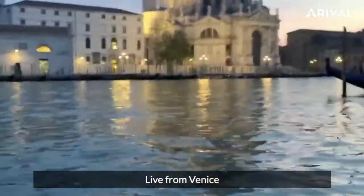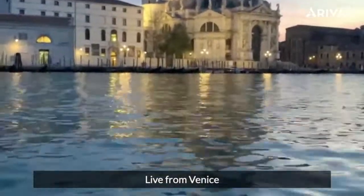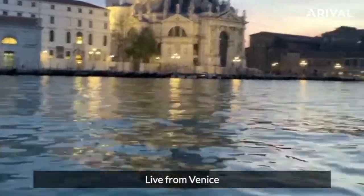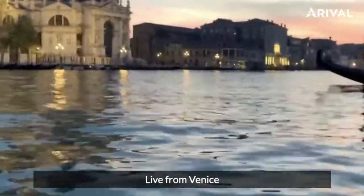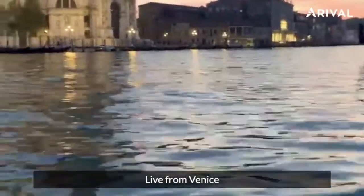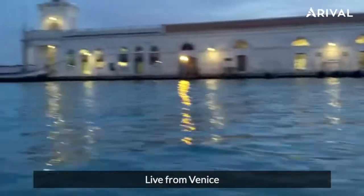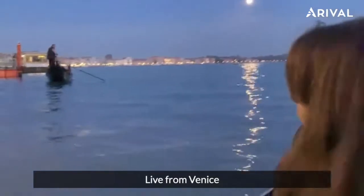And now here Tommaso is showing you the Chiesa della Salute. The Chiesa della Salute, for us Venetians, is the most important part of Venice. I just want to show you a thing here. You can see this beautiful moon that at this time of the day is wonderful.